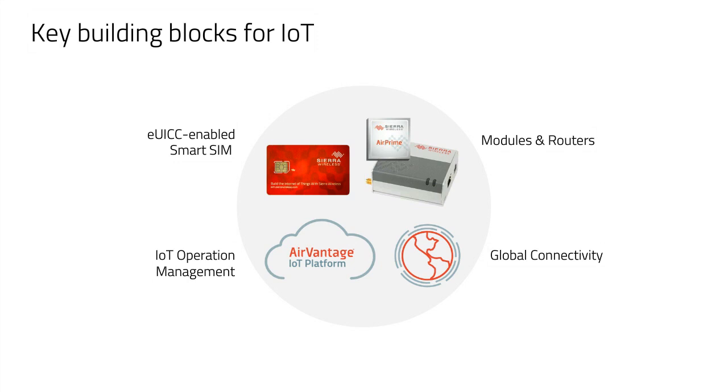to start building a connected product or connected service, first of all, you need, of course, the module and the routers that go into the product. You need the SIM cards and the connectivity, and you need this to be global in case you are going to address a global market. And then you need the platform. And getting all of these things together and to work properly together, you need to understand what the different standards are, what the different specifications out there are, what the alternatives are when it comes to interfaces and so on.